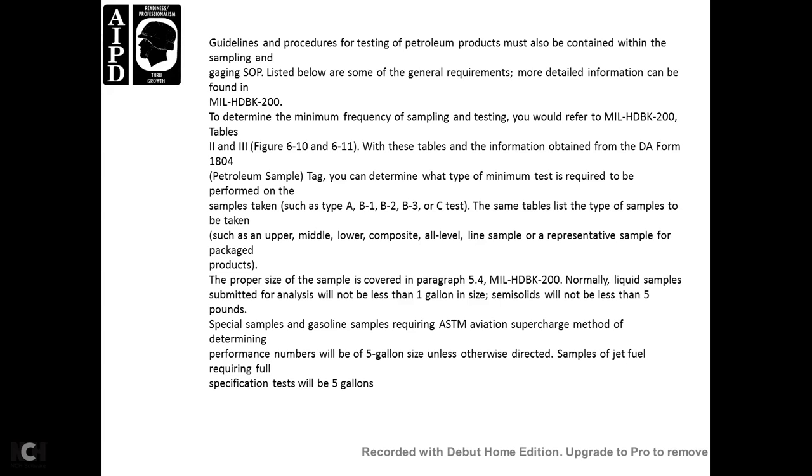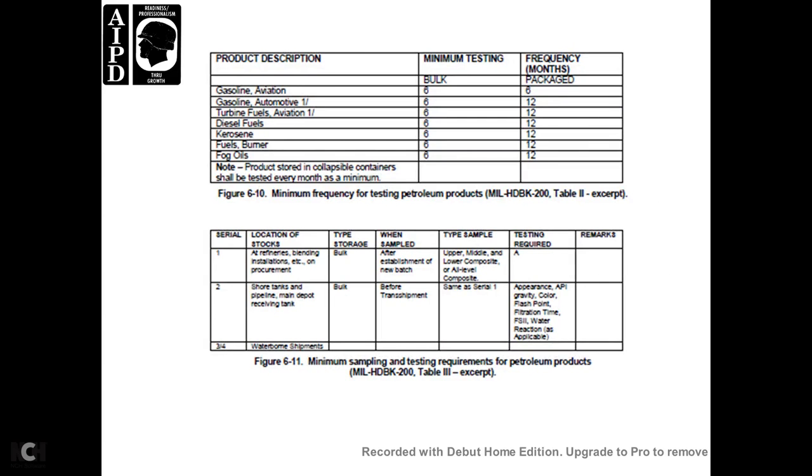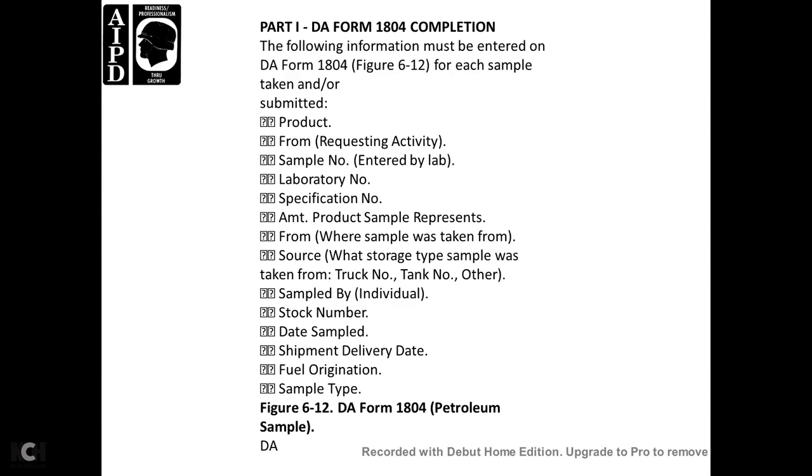Normally, a liquid sample submitted for the analysis will not be less than 1 gallon, and a semi-solid will not be less than 5 pounds. Special sample of the gasoline sample that was required with the ASTM aviation supercharged method determined performance number will be 5 gallons per side, unless otherwise directed. The sample of the jet fuel requiring refuel with the specification test is 5 gallons.